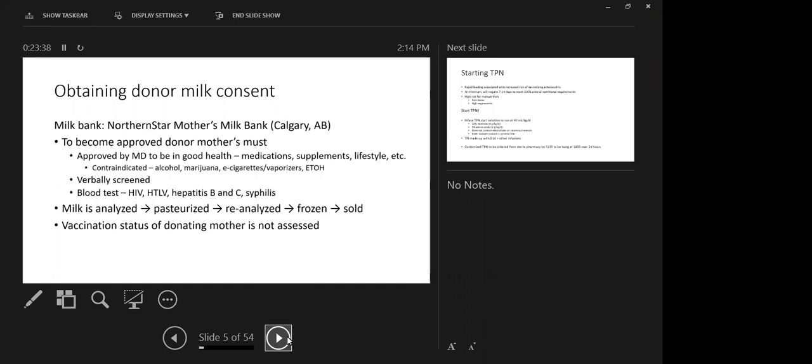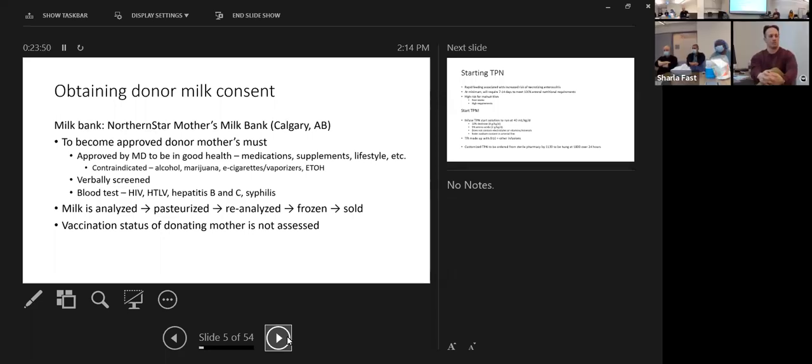Jeremy and Sharla, do you know what the profile of these mothers who donate is? Are they within a few months after delivery? Do we have that information? The milk can't be any more than a year old. It has to be within a year from the delivery date of that baby. So we wouldn't be using anything in the hospital that was expressed before this time last year.